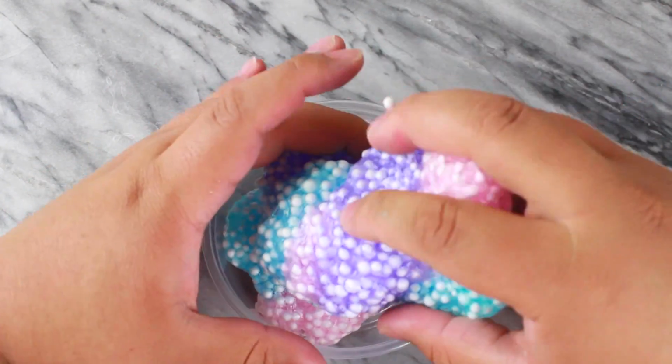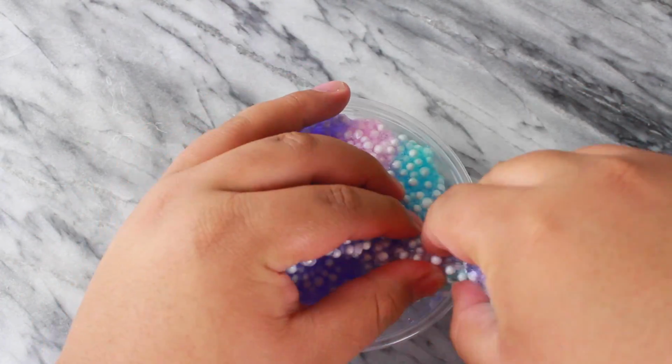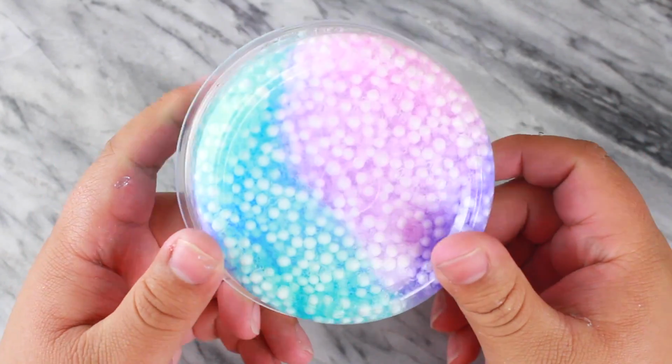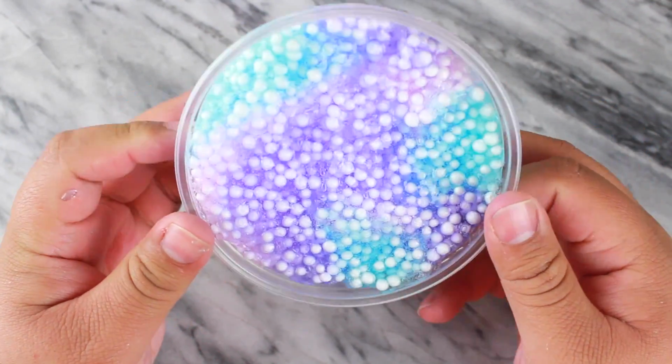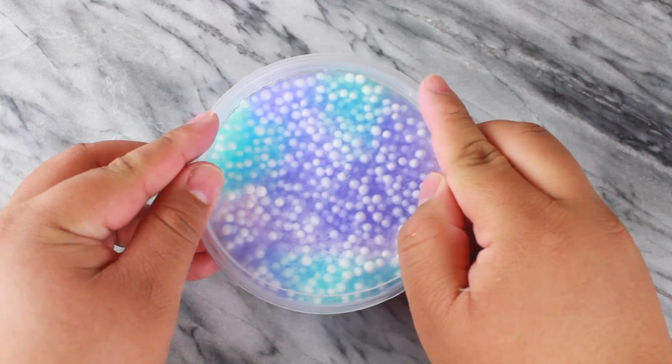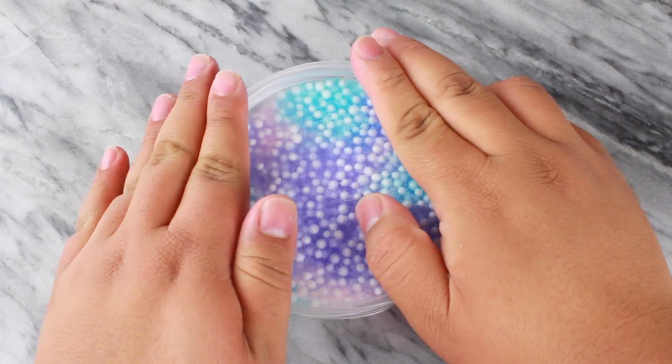So now you can see how we have our spiral pattern going on here. We have all of the colors just kind of spiraled in there, and it looks really, really cool. What I'm going to do next is just put a top on this so that it is airtight, and I'm going to let it sit overnight.